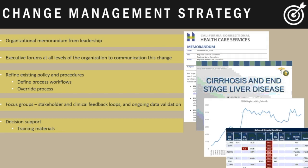And then we also looked for ongoing feedback from the field. So we got a lot of feedback as we were developing this tool, but we've consistently gotten feedback since it's been released. So people email us with questions and comments and suggestions. Dr. Dunlap will talk a little bit about that in a little bit too.